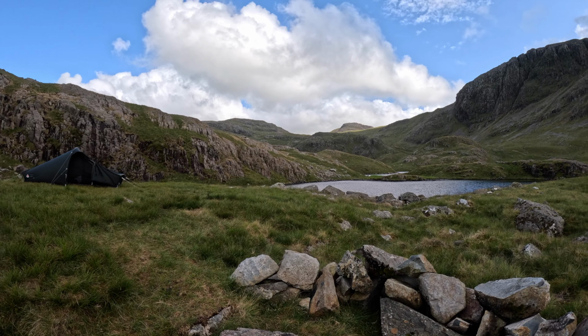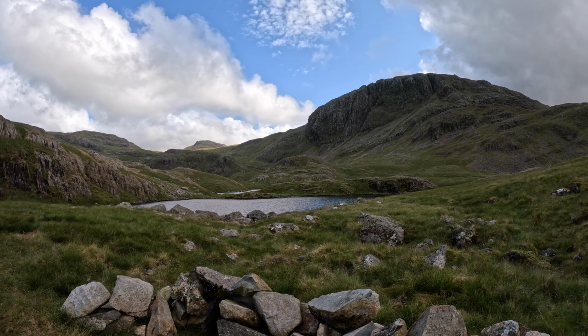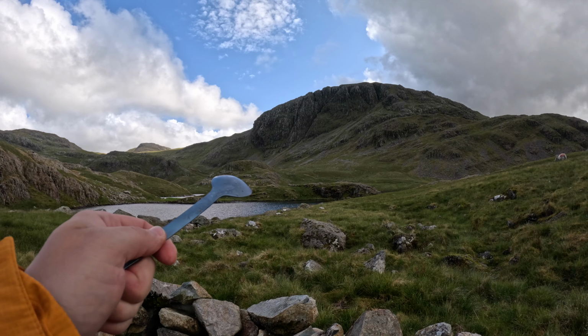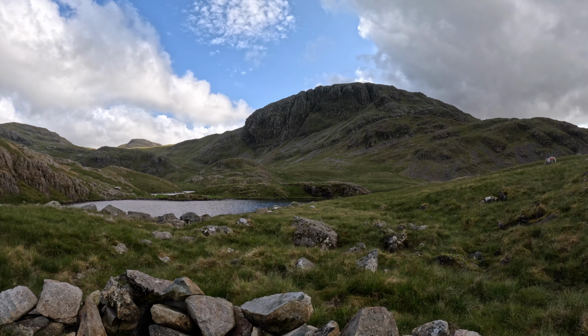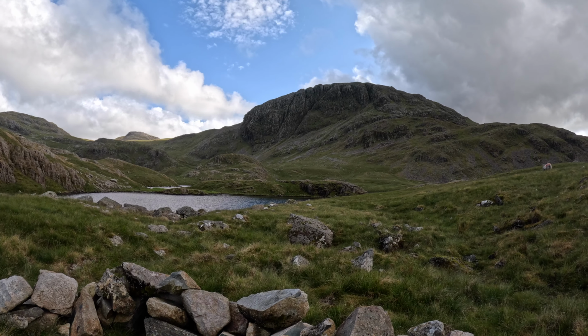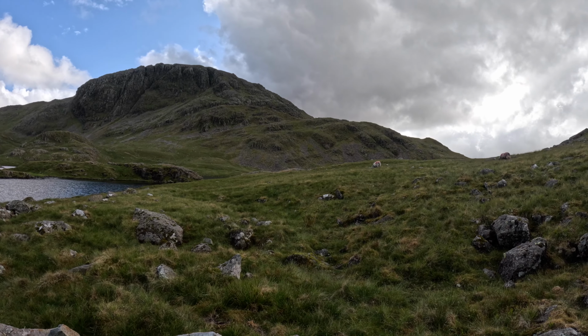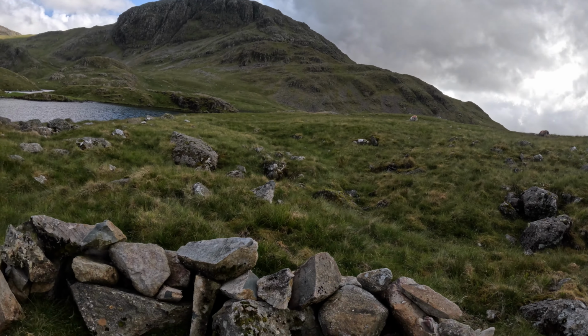But I can't beat this. That view. There's actually some people camped just on this middle island. I think they've gone off for a bit of a walk though, so I'm not alone. I'm not the only one here. I wonder if anyone will appear later on.